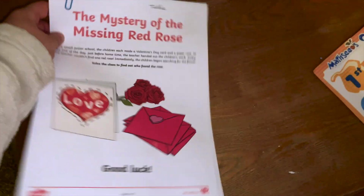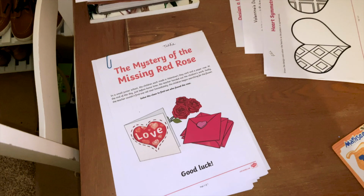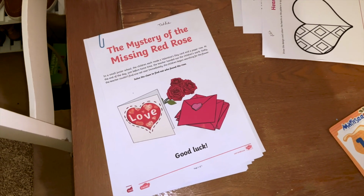And that's all of our Valentine's Day stuff for this week so far. We might print off some more later in the week, but that's it for now.